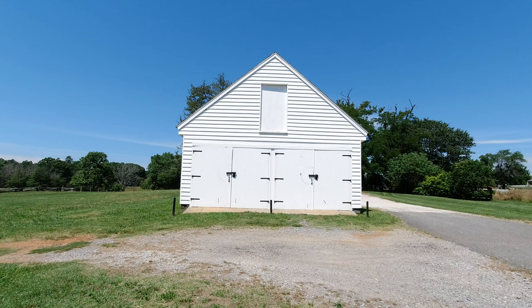This was a stable associated with the Isbell House.